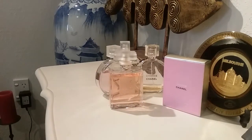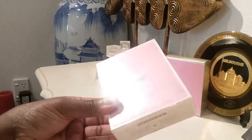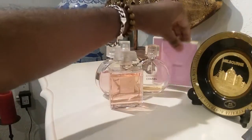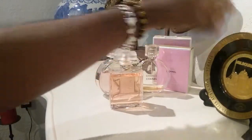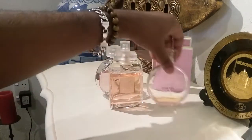And by the way, I do have an Eau Tendre backup bottle as well for Chance, so I'll just keep it here. These are the backup bottles. Okay, yeah, so they are my Chance collection, as you can see.